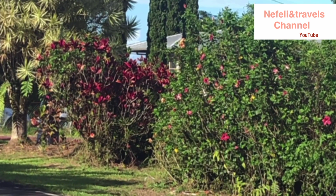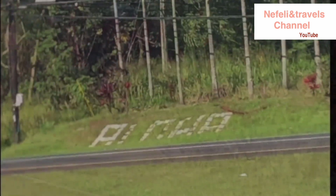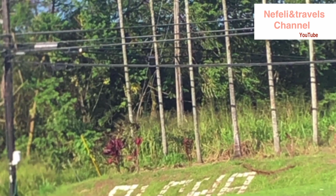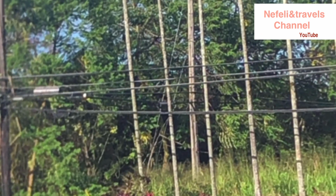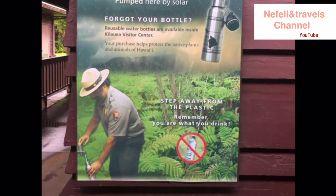We started the visit from Hawaii Volcanoes National Park. Hawaii Volcanoes National Park is an American national park located in the US state of Hawaii on the Big Island.